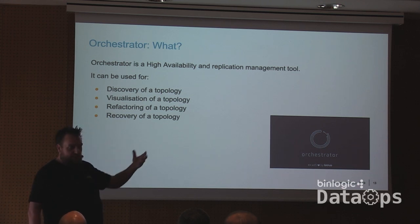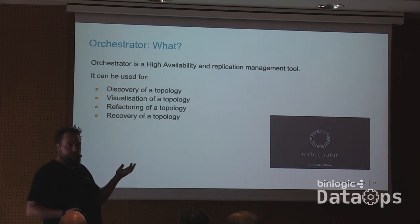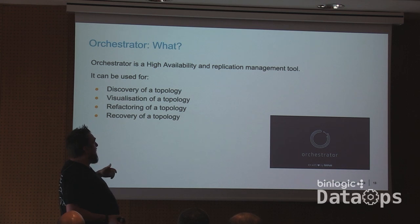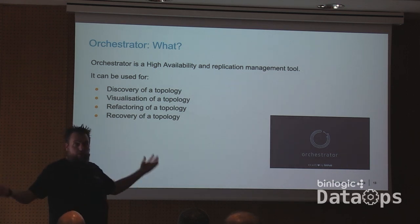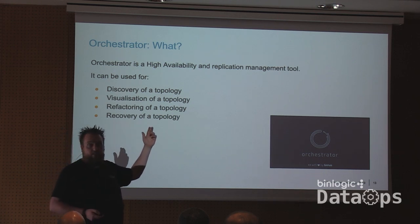As soon as it knows one server, so it connects to one server, it runs show slave hosts, show processlist. Do I have any masters? Do I have any slaves? And it will try to connect to all the servers it can crawl. And it will discover everything in your topology. That's the first thing that it will do.